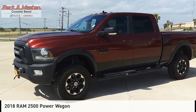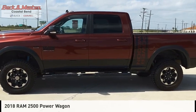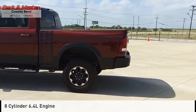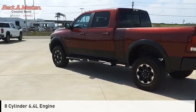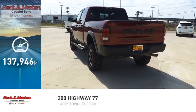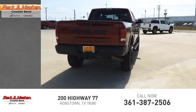Looking for the right vehicle? Check out the 2018 2500. This vehicle is powered by a four-wheel drive, eight-cylinder, 6.4-liter engine, and comes with a six-speed automatic transmission. This vehicle has less than 140,000 miles. Here are some of this vehicle's great options.